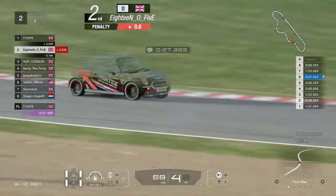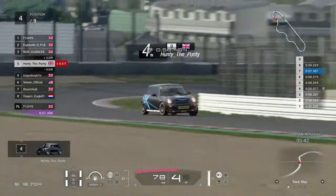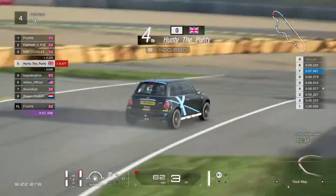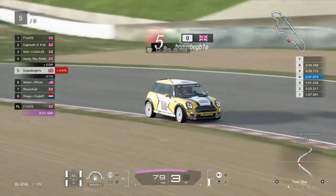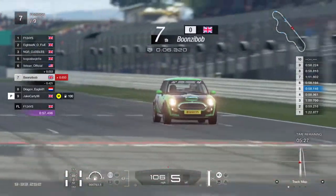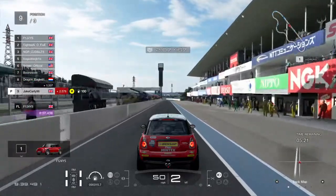18.05 just ghosting out there, losing his penalty. So no position changes on the grid at the minute. Into the Punty then, that 57.9. Everyone kind of found their speed at the minute, unable to better their times again. Jake Carty then coming back out the pits.